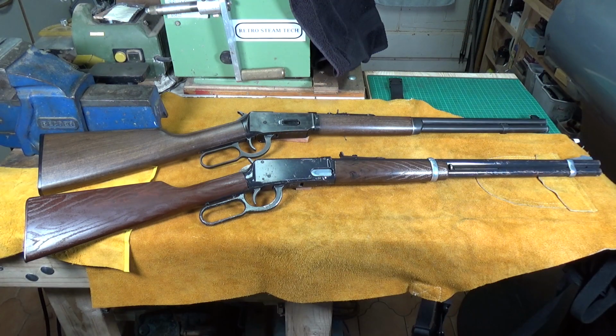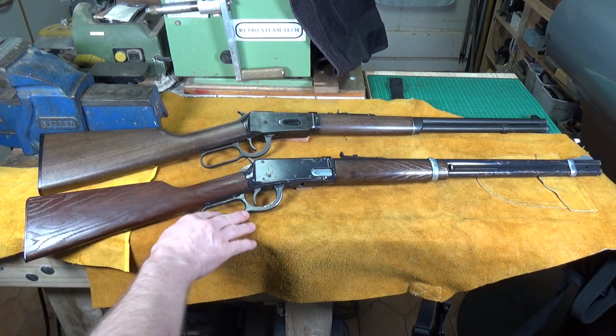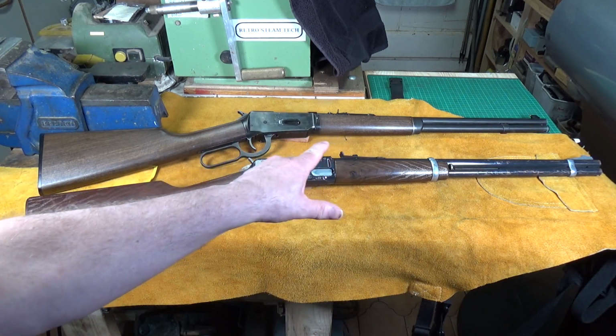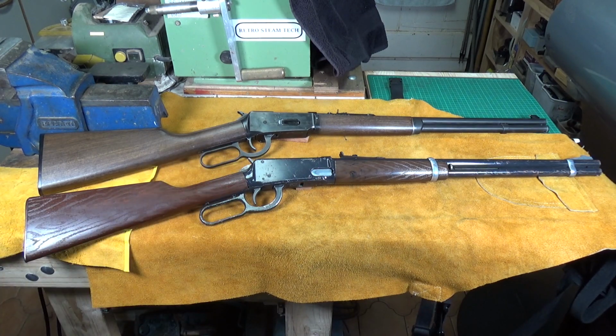So here it is next to the Umarex model of 1894, and as I think you can see, they are very similar. I mean, the lever on both is very, very similar. The hammer is very similar. You've got the loading gate, slightly different position on the Daisy, but it's still there and it's functional. But no, I think they made a really good job of copying the original. So there you go. That's the two together.